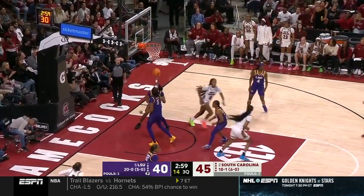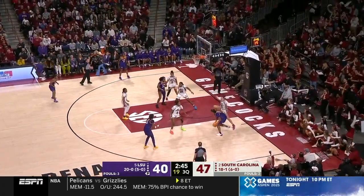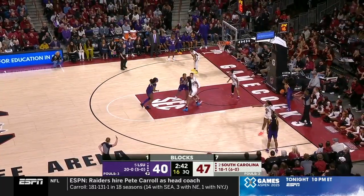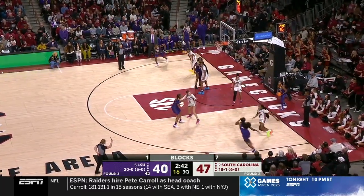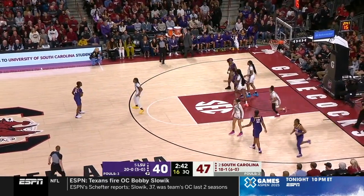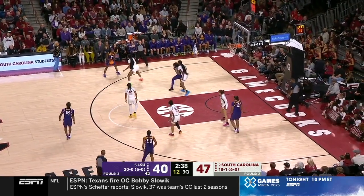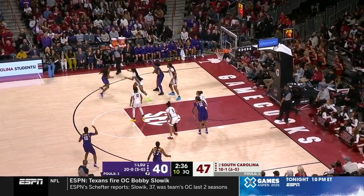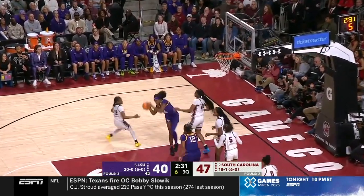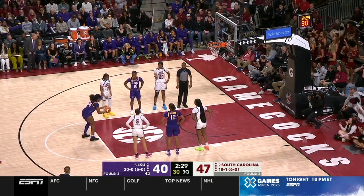The pump fake down and low for Joyce Edwards. Crowd re-engages. Williams up and under. Blocked by Johnson out of bounds. She's good. Former McDonald's All-American. As are most of these players on the court tonight. I mentioned Flau'jae. Crossover. Throws it up off the glass. Morrow. It was fouled on the follow-up.